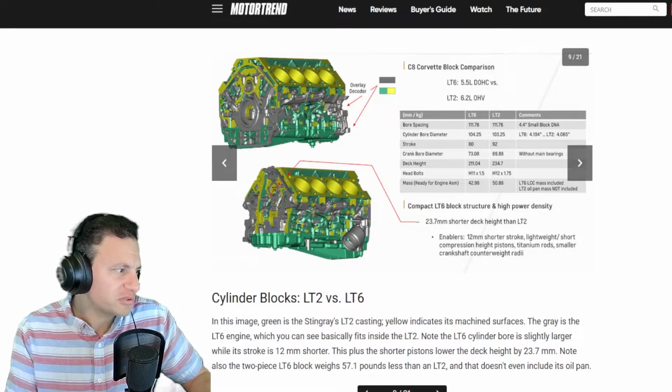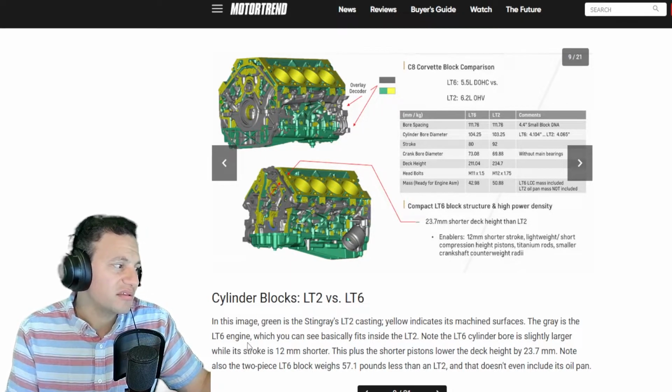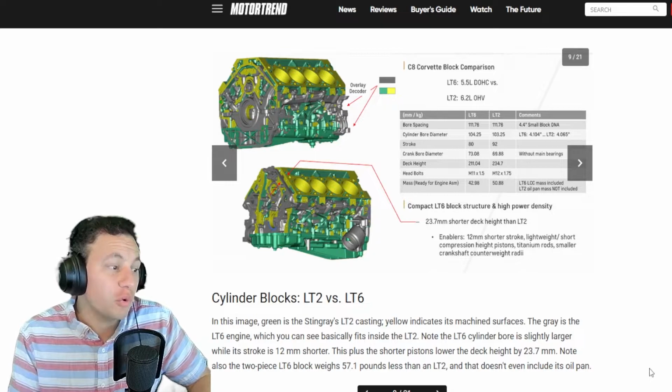But long story short is this. It shows the green part is the Stingray LT2 casting. The yellow indicates the machined surfaces. The gray is the LT6 engine, which you can see basically fits inside the LT2. The LT6 cylinder bore is slightly larger, while its stroke is 12 millimeters shorter. Plus, its pistons sit lower at the deck height by 23.7 millimeters.